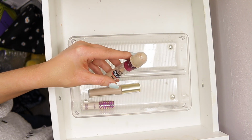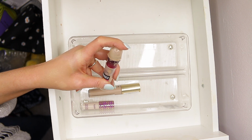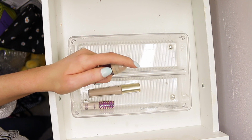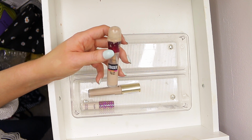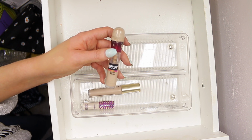The weird thing about this is that I feel like they've reformulated this and changed the shades, because I remember I used to get light and I used to get nude. I used to use nude under the eyes when I had a dark self-tan. This almost matches my foundation when I have a self-tan, and this one's the shade Light.